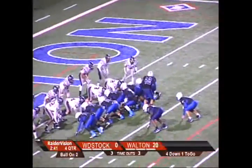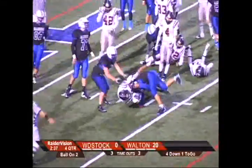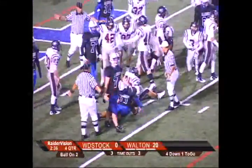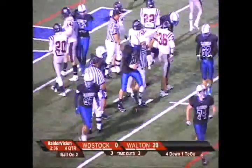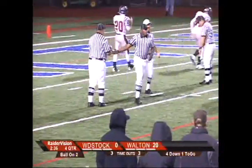Again, Brooks in motion. And again, the handoff to Hogue. Hogue is met in the backfield, and Woodstock will stop Walton on downs, and they will take over. 1st and 10 at their own, looks like 4-yard line. Penetration there. That's a good call.